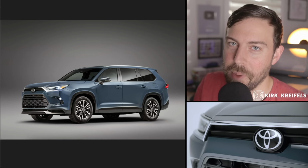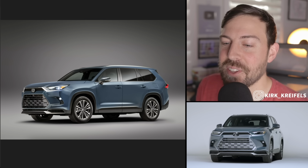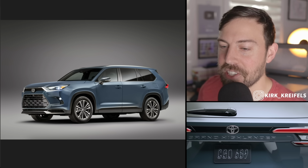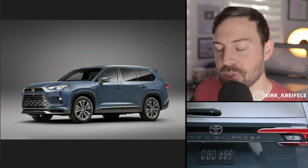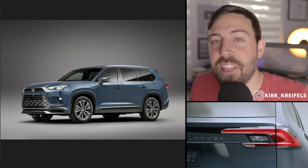Well, I'll take that back. We do have fuel economy for some of them. So let's get into the new Grand Highlander. Like I said, first going to break down the images. And my first impression when I saw this vehicle is it's pretty neutral, and I love it for that.